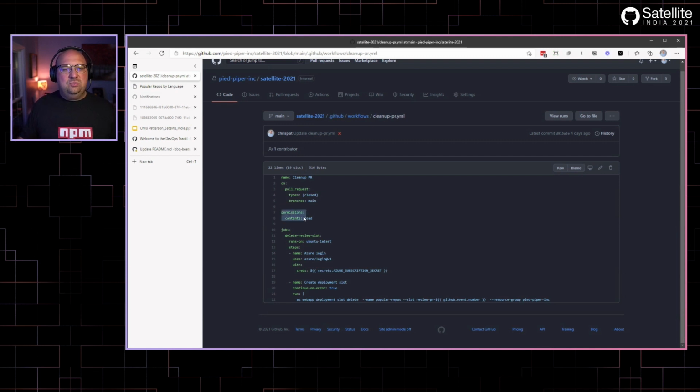But in this case, I only need read of the source code. I actually don't need any other permissions. So I was able to lock down the permissions for this particular workflow and make sure that it only does exactly what it needs to do. That way, if for whatever reason I've done something not quite right, or there's some other issue, I'm protecting myself.